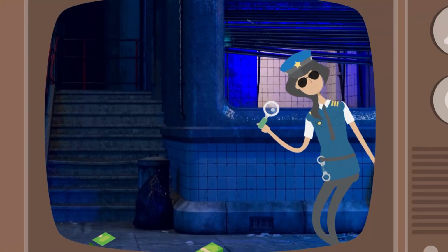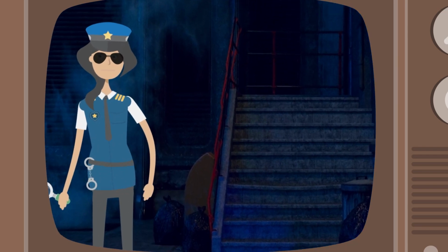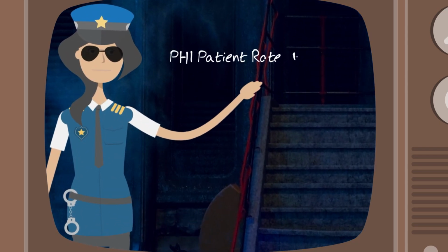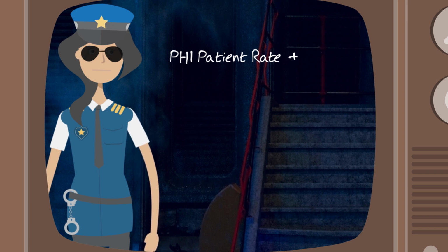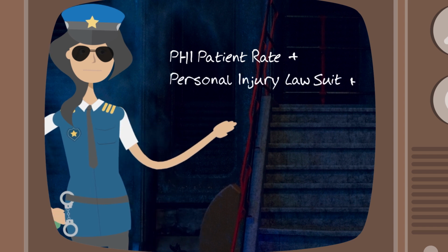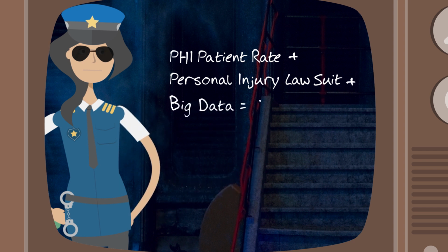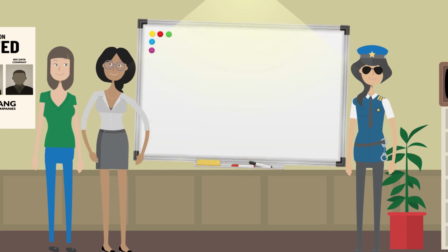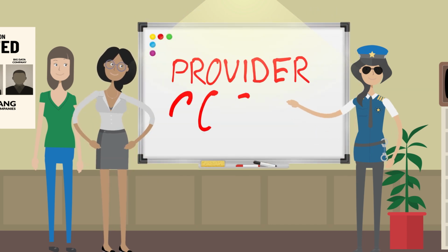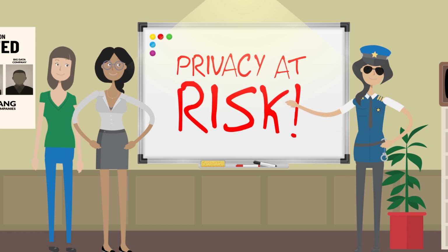But why do they do it? Let's follow the money. If attorneys and record retrieval companies get copies of medical records at the patient rate, it basically costs them next to nothing. Then, when they use the information for evaluating cases, or even sell the information to big data, they make a pretty profit. But who pays? Healthcare providers and their patients. Yeah, that's right, you. It costs the hospital money to produce the records and puts patient privacy at risk.